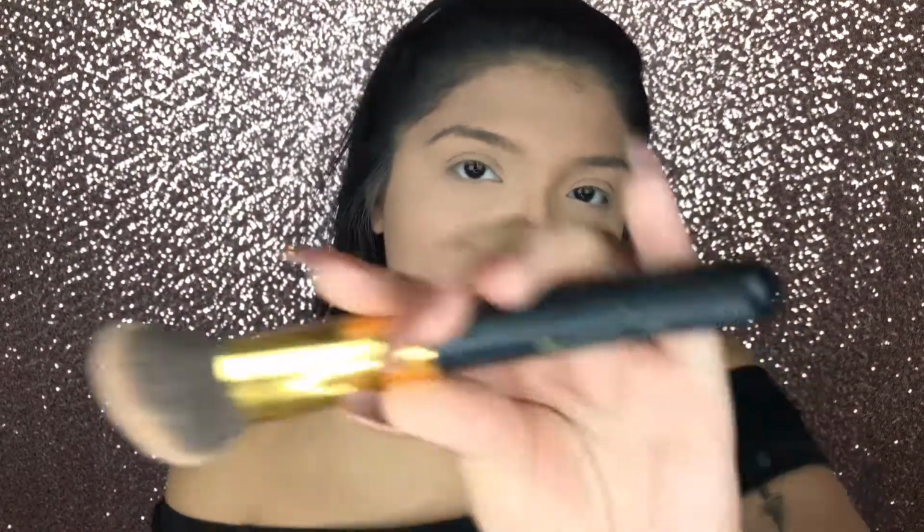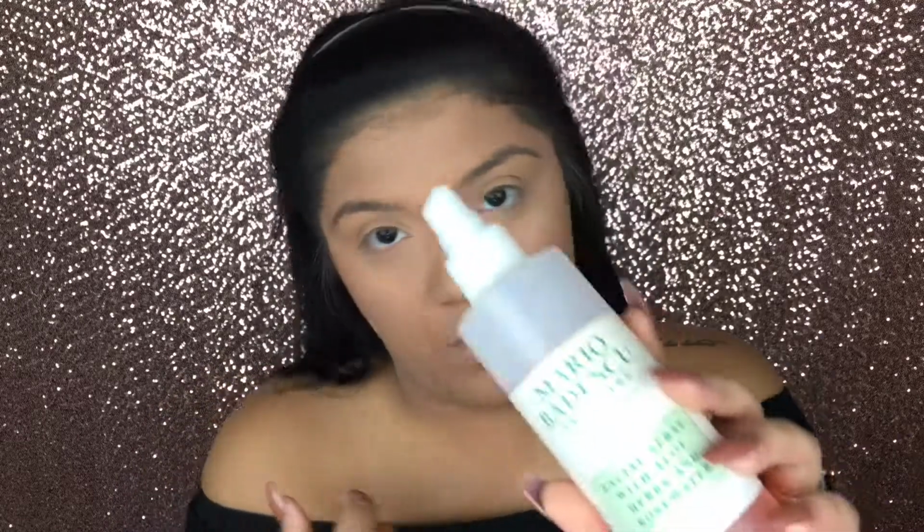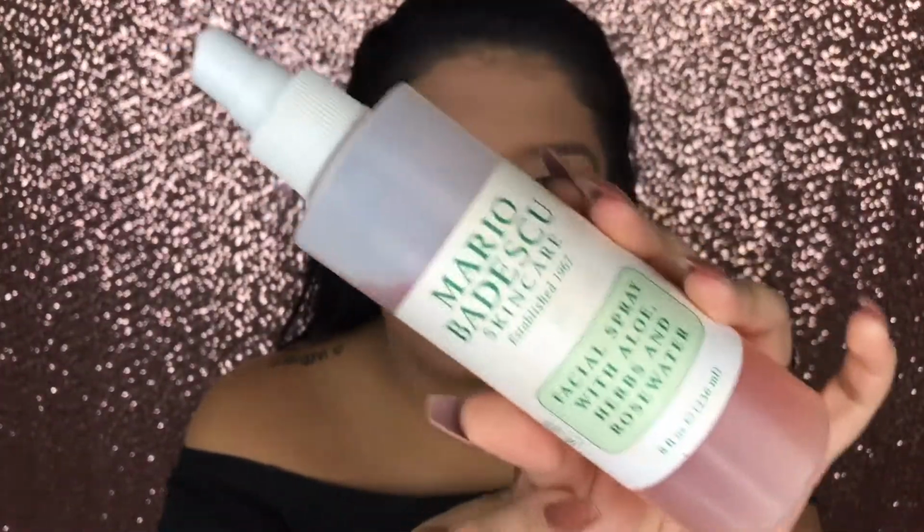This brush is a BH Cosmetics 114 brush. I'm going to use the Badescu facial spray with aloe herbs and rosewater. This one, and I just drench my face, like literally drench it. Part of drenching my face is because of how many powders that I do put on. Helps it kind of melt into the skin and look as if it is skin-like.